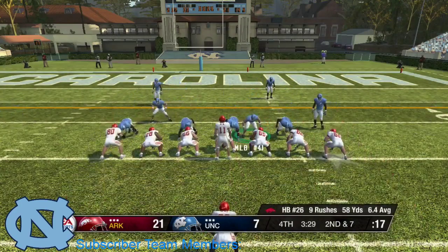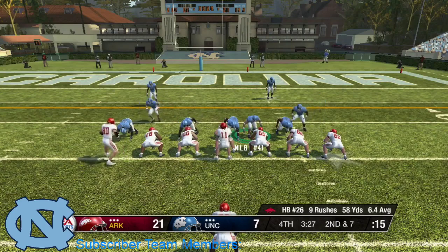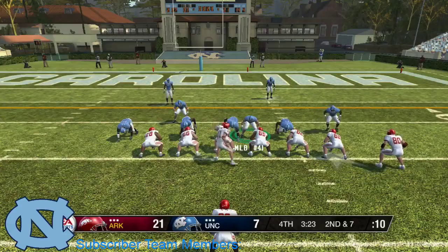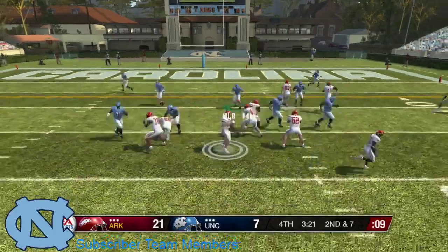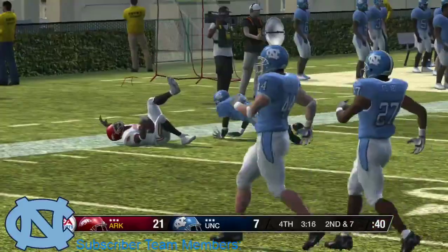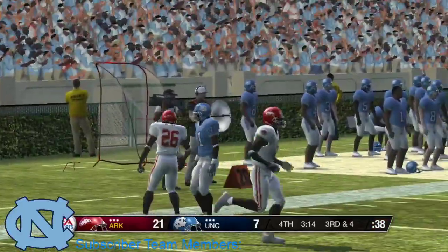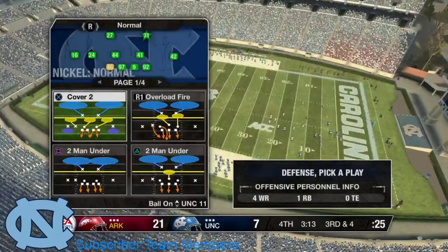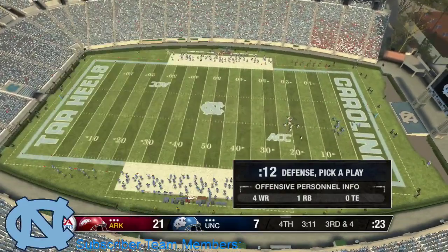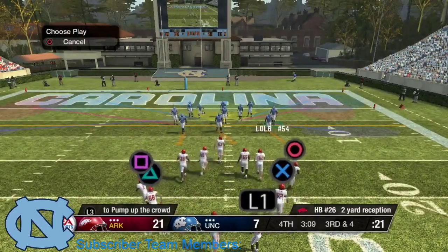Two tight end set. They motion to the right. And a quick throw. Brought down at the 11. So it's complete, but they didn't get much there. And that's because the defense was just waiting on it, and they attacked. The quarterback should have found somebody else downfield.